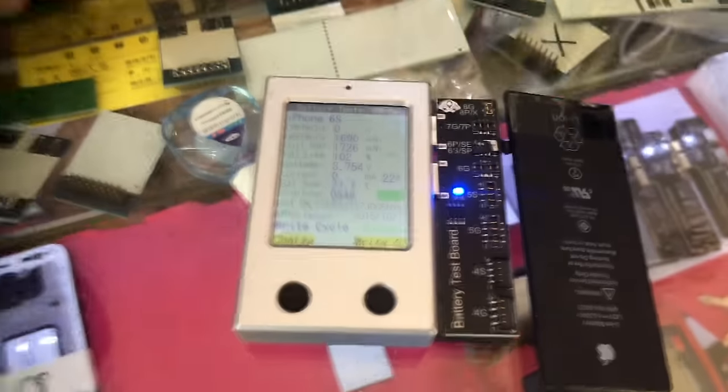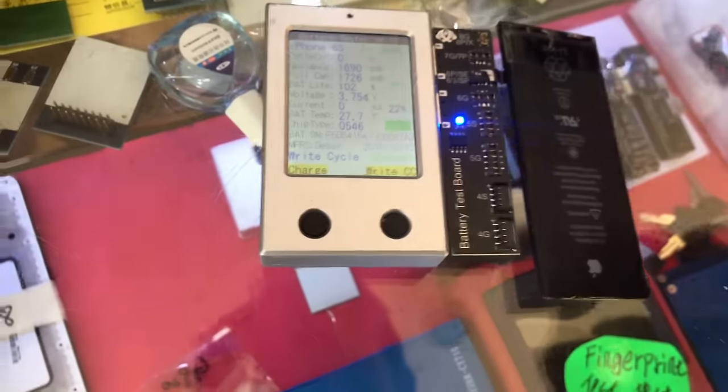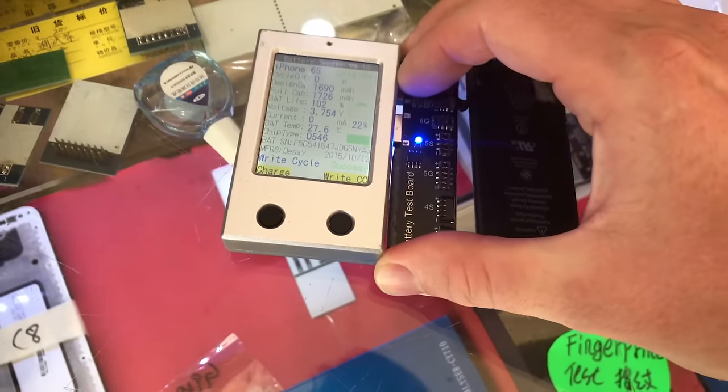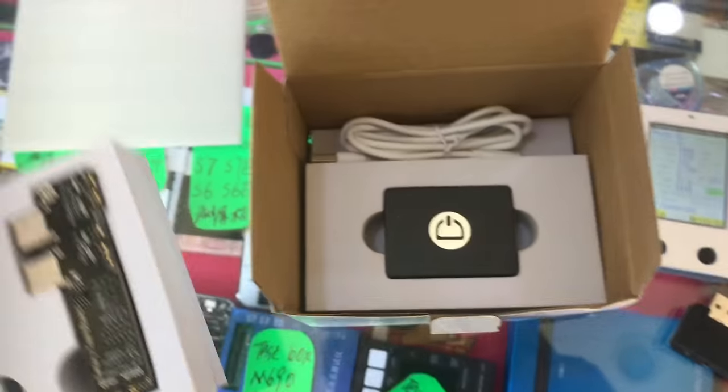Okay, so you've got cycle count here and then design capacity. And then this unplugs here. So it's a double USB. I see, this is a fancier one.